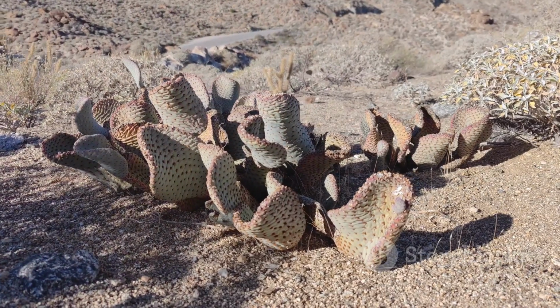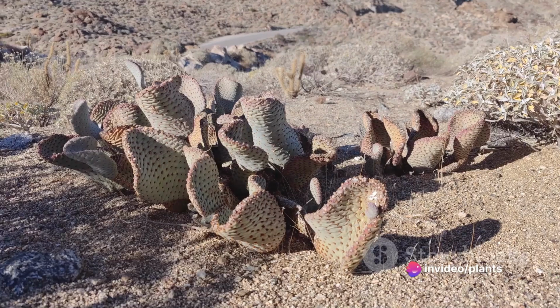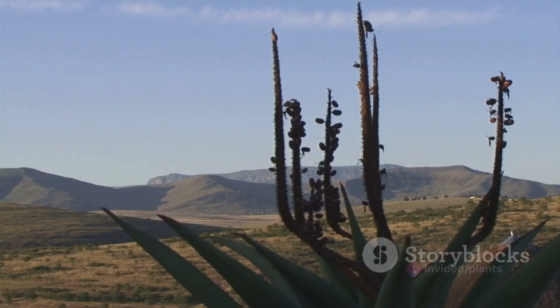And finally, let's journey to the deserts of Africa to meet the welwitschia. This plant is a marvel of adaptation, growing only 2 leaves in its entire lifetime, yet surviving for hundreds of years in the most arid conditions. Nature truly is full of surprises.